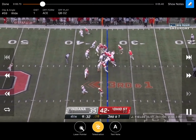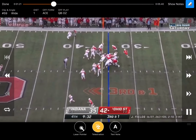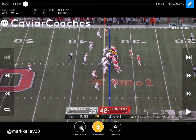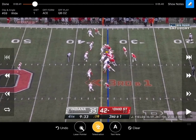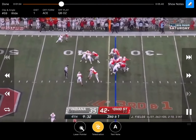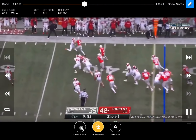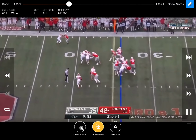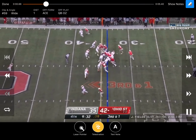They got up to the middle backer, and the only other block that they really need, other than just reaching, is this guard trying to reach this 2 technique or 3 technique. He ends up kind of whiffing on him, loses his base, but that guy ends up going into that A gap, so that ends up giving them just enough space. Again, having a good athlete there at quarterback to make a play and get vertical on the outside zone right there into the boundary out of an ace set. And they do it a few other times in the year, and we'll take a look at those as well.